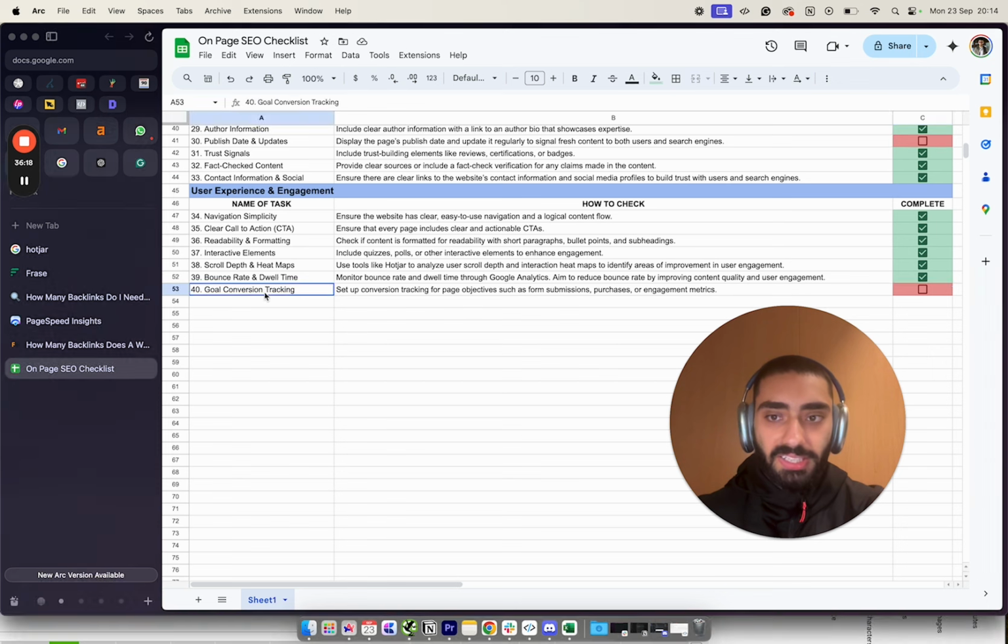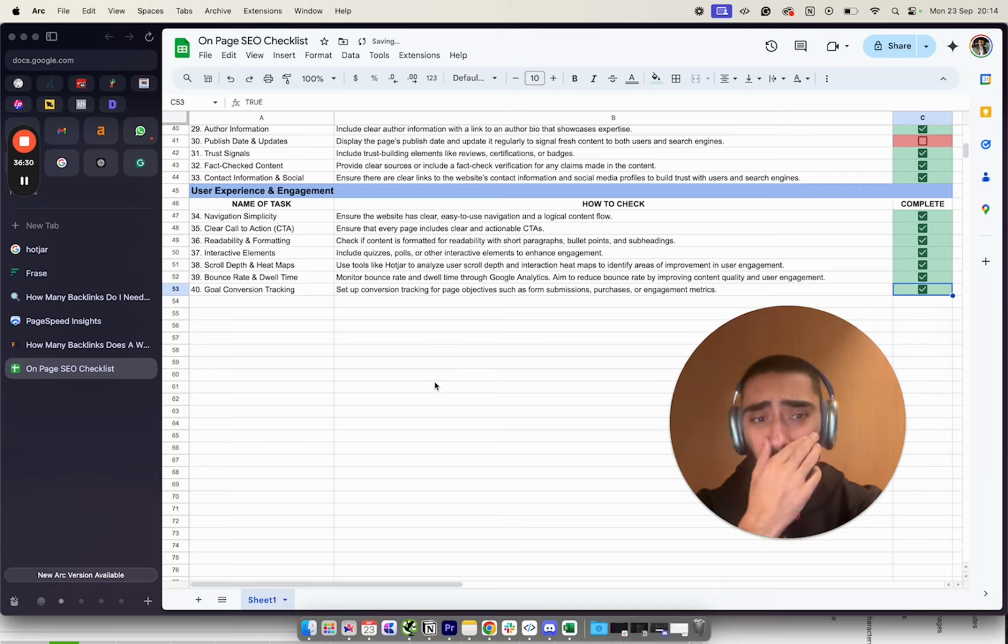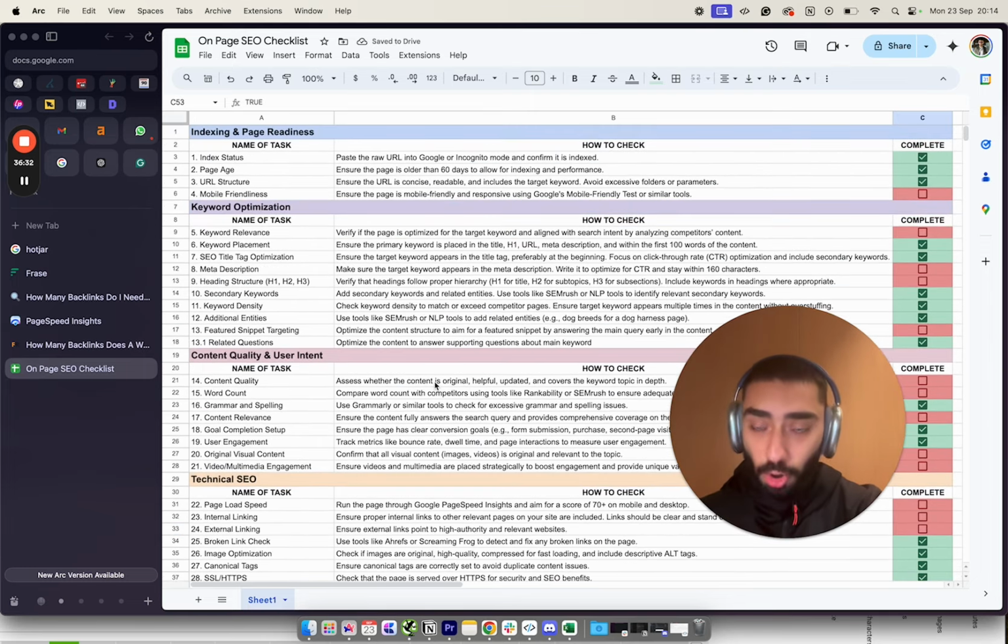And the last thing is setting up goal conversion tracking. So setting up conversion tracking for pages, for contact form submissions, for purchases, engagement metrics, that could definitely help, especially if you are an e-commerce store, or even if you are potentially looking at running PPC as well. So that has been the on-page SEO checklist.